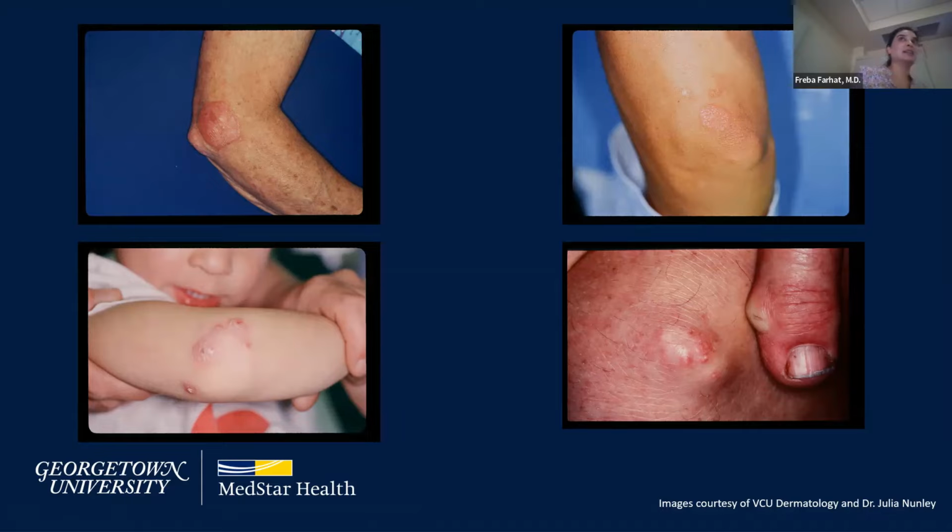Just impressive how many of these different rashes are granulomatous in nature. Yeah. And just a question of how often do they get mixed up with sarcoid? Once they're biopsied, you can tell the difference.